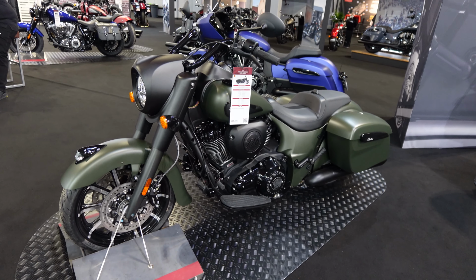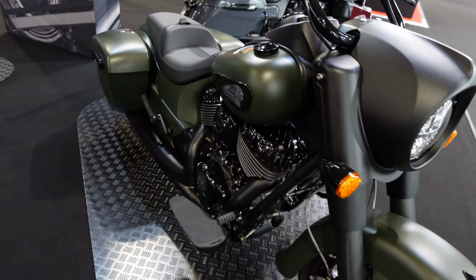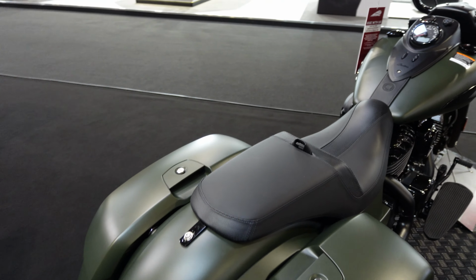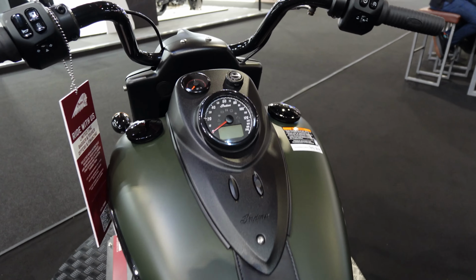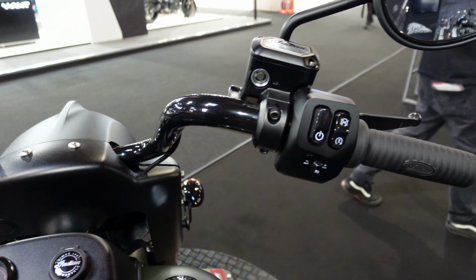And the last one for the stand is this Springfield Dark Horse, done in this quite nice matte green finish. It's a lot simpler than some of the others that have a lot of the bodywork. Still got the boxes on the back for the bobber, but for something that's just that bit simpler, I actually quite like the look of that. No fancy TFT dash on this one, just a regular clock and a fuel gauge, 12-volt socket, and sometimes simple is just enough. So there you go, that is my video from the Indian stand here at Motorcycle Live in Birmingham in 2024.